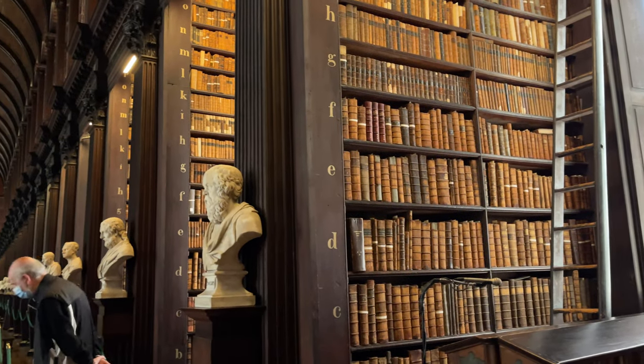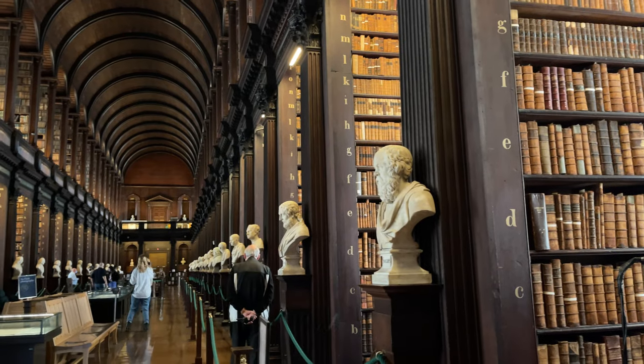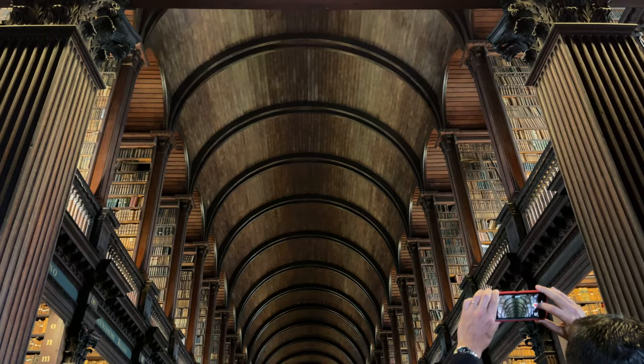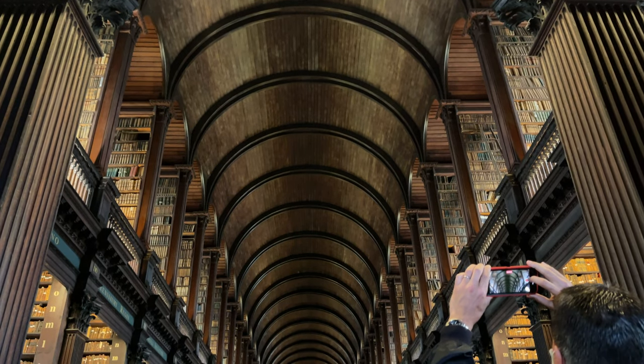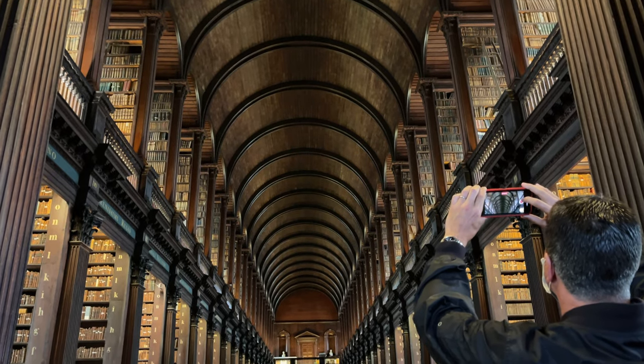The long room is the main chamber of the old library. This was built between 1712 and 1732. It is considered to be architect Thomas Burke's greatest building. Sadly, he died 2 years before it was finished, so he never got to see it completed.